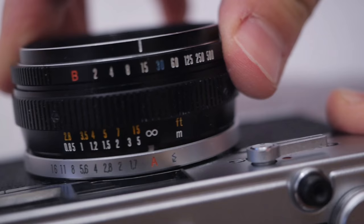And speaking of automatic exposure, that is the most important feature of that camera, that you do have an automatic setting. The way it works with this camera is that you would usually set your aperture to A, meaning automatic, and then only select your shutter speed on the lens itself.